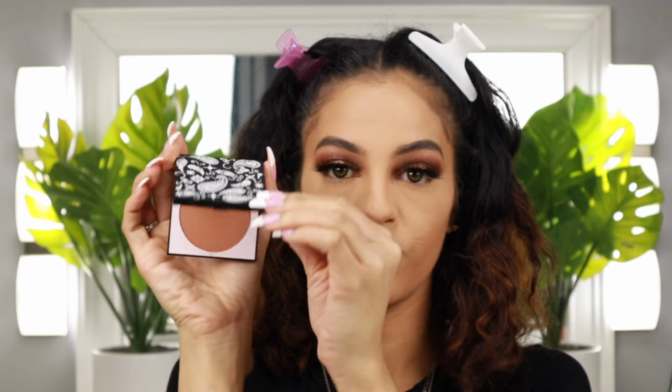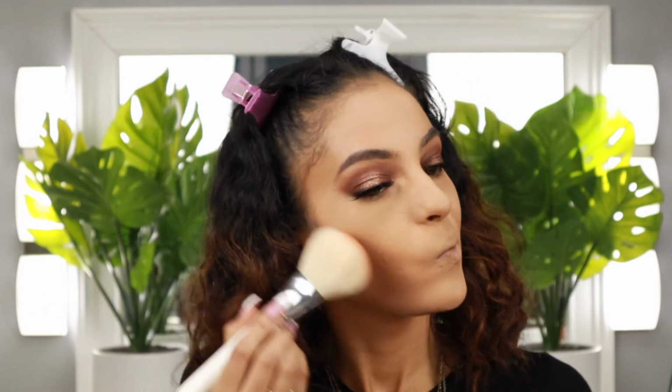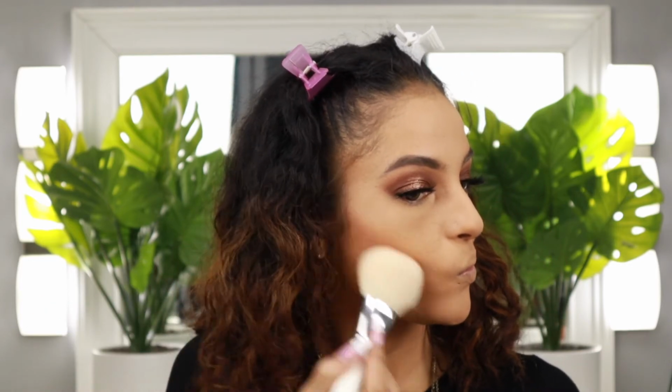I'm going to use the Becky G x Colourpop bronzer, and this is in LA, and it just looks like this. Packaging is super cute. Look at that bandana. So I'm going to use this just to bronze up my cheeks and everything a little bit. Look at that pigment. So let's see.